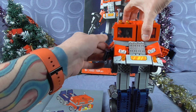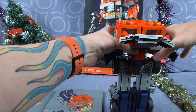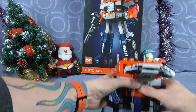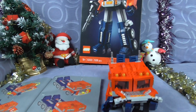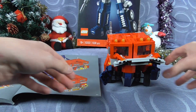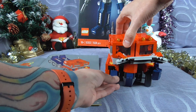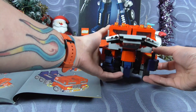So we bring the arms round. All right. That would make sense if we clicked him back. So let's bring the camera down. And then it says you can just make the fists and point them down, which you can. That's pretty cool.